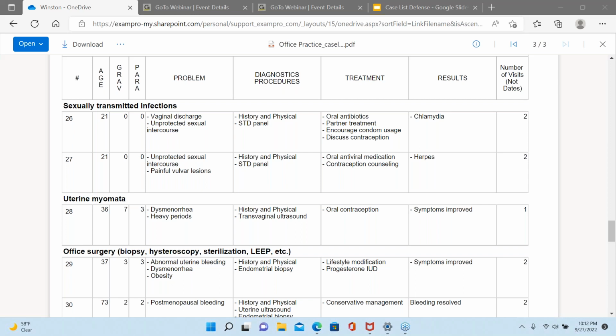And continue? We would also discuss with them PrEP therapy for HIV prophylaxis. How would you do that? I don't know the regimen for that. I would have to look it up. Okay. Continue. That is all I would do as far as treatment.